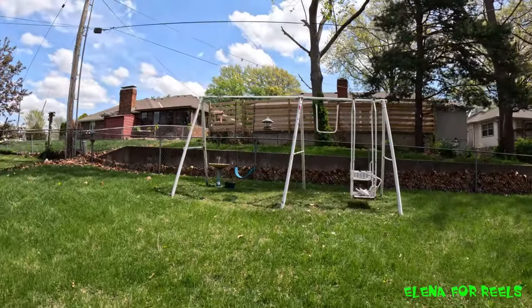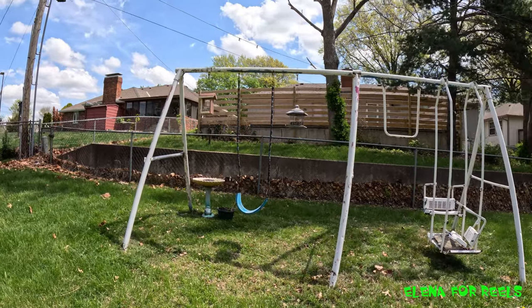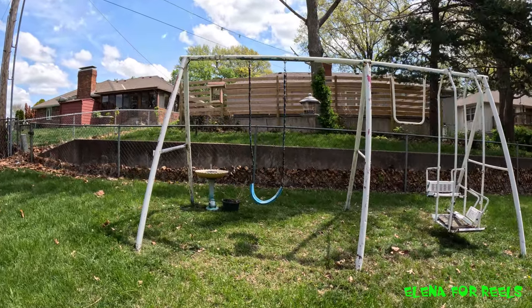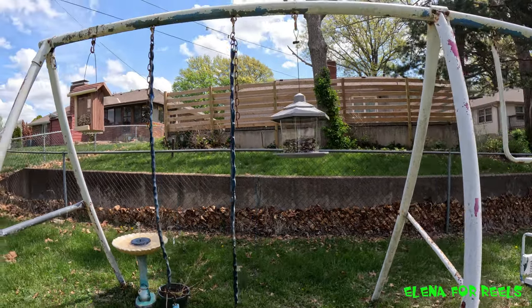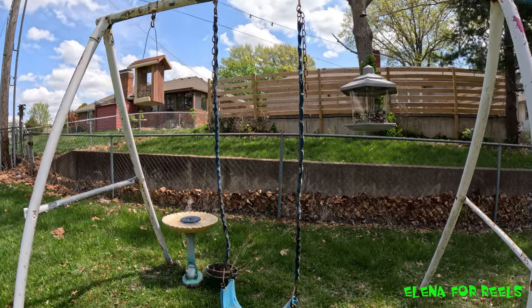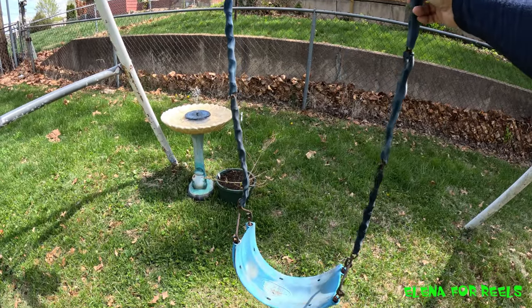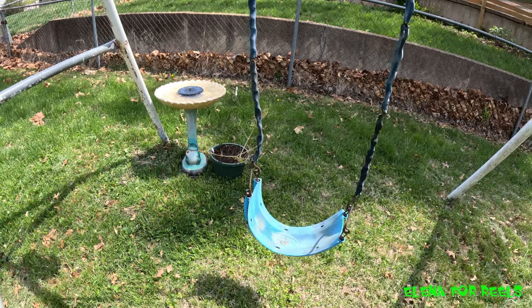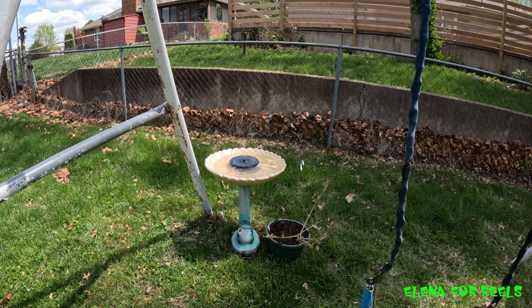Guys, I'm turning this old swing here into a bird sanctuary. I have two bird feeders for now, and I'm gonna try to figure out what to do with this. I might put some plants there too. And there's the Mr. Froggy fountain.